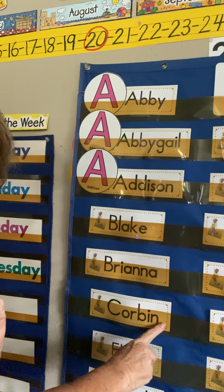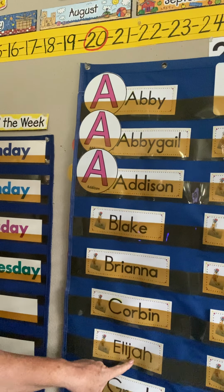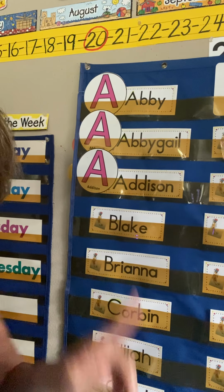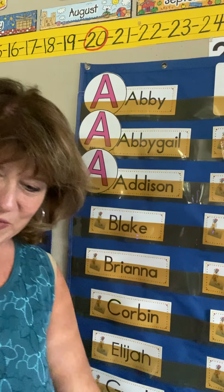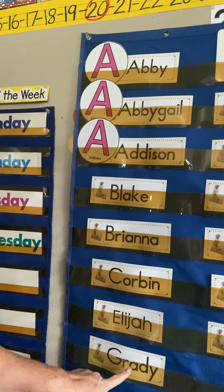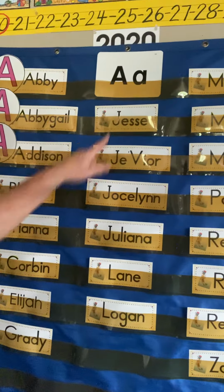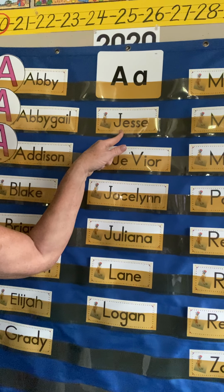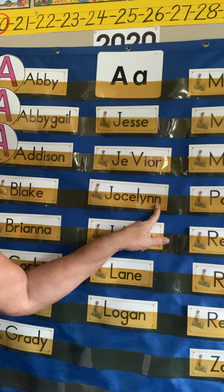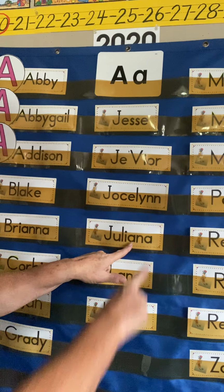Corbin does not have an A in his name, but I did highlight the C because we worked on that letter. Elijah has a little a in his name, and so does Grady, so I'm gonna add 2 more. Right now we're at 6. I'll push this down so you can see Grady's A. Elijah has an A, Grady has an A, and we're at 6. Okay, does Jesse have an A in his name? Nope. Does JVR have an A in his name? Nope. Does Jocelyn? Nope. How about Juliana? She does, and she has 2.